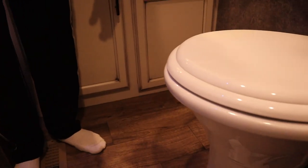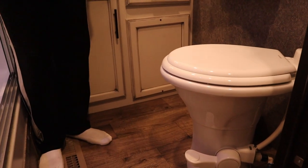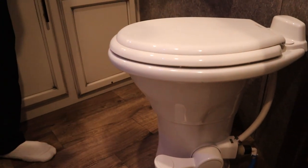We'll move over to our right, where you'll see the porcelain foot flush toilet, and that's also a nice feature and one you'd expect at this price point. Porcelain is nice because it's a lot easier to clean. They flush nicer than a standard plastic toilet, and they just look better and last longer.